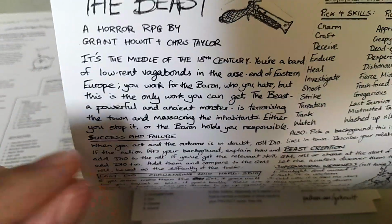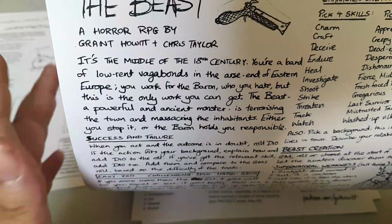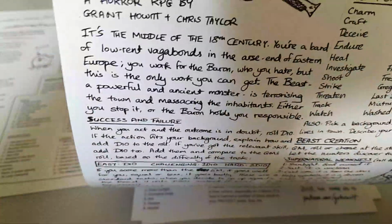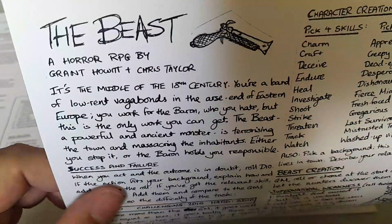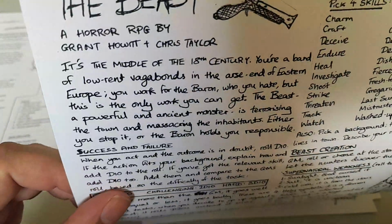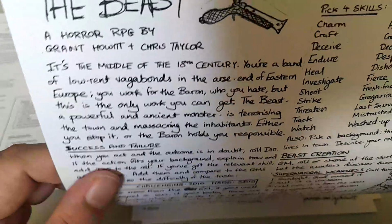I think I'd take the horror with a pinch of salt because it's Grant Howitt. It's always going to be a little bit silly, seeing that he wrote Eat the Reich. But then Eat the Reich is also a little tiny bit silly, but very pretty.